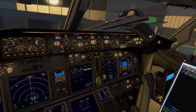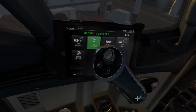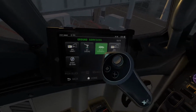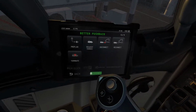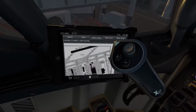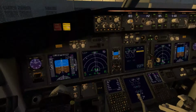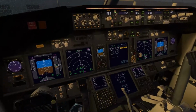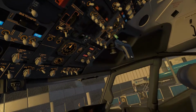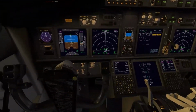So we will commence our push and start. And we have already chatted with our pushback guys, and they will ground to cockpit. The tug is driving up. They will position us correctly. We have one traffic out there, so no one is in our way. Can prepare you. Here comes our tug.